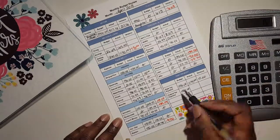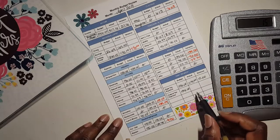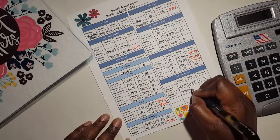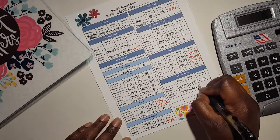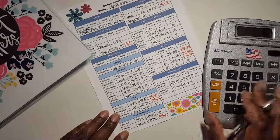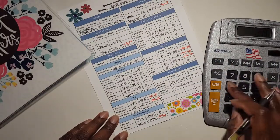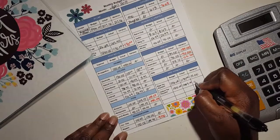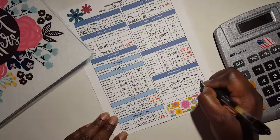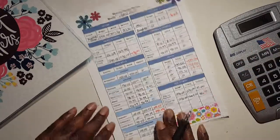And then for federal, like I said, I budgeted $1,350, and my total for federal came to $1,304.00. So the difference between that one is $1,350 minus $1,304, which is $46. And sorry, I wrote on this paper by mistake, so I had to white out that one.